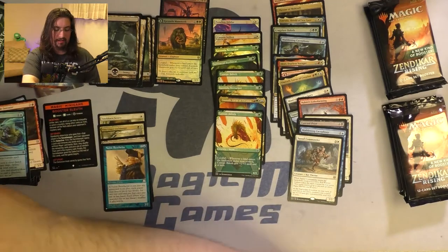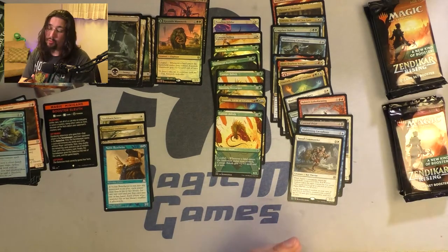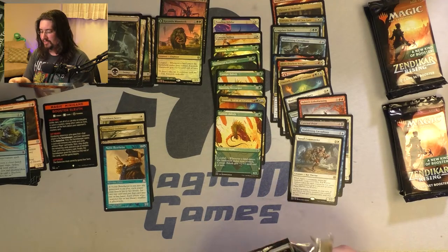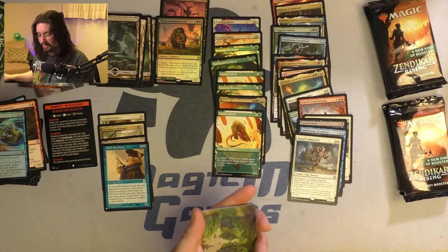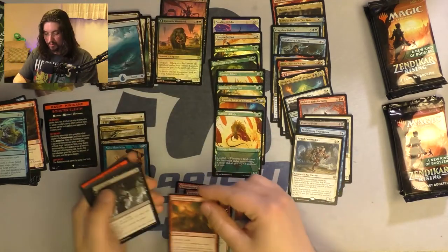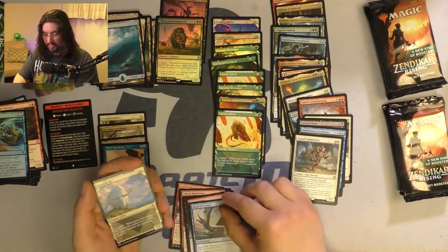so pretty. All right, next pack. The foil Negate. I mean, it's Negate, but it's pretty. It's a pretty Negate. All right, next pack, another one of the beautiful art cards. Through the stuff in the beginning.